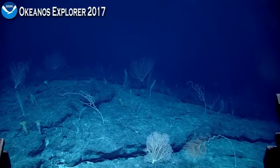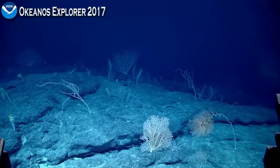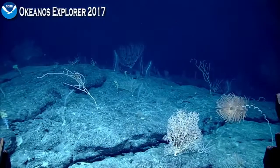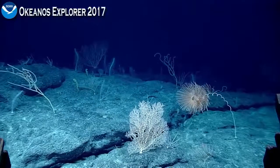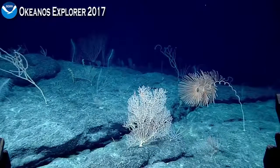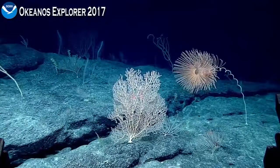I see some stalked sponges waving in the current. And also some really interesting other types of sponges. But we could actually get three different colonies of corals, four different types of corals here, by settling down here and just going from one to the other without even moving. Yeah, nice job, Fernando. You're doing well tracking me here. Thank you. Now that's a deep sea scene right there.